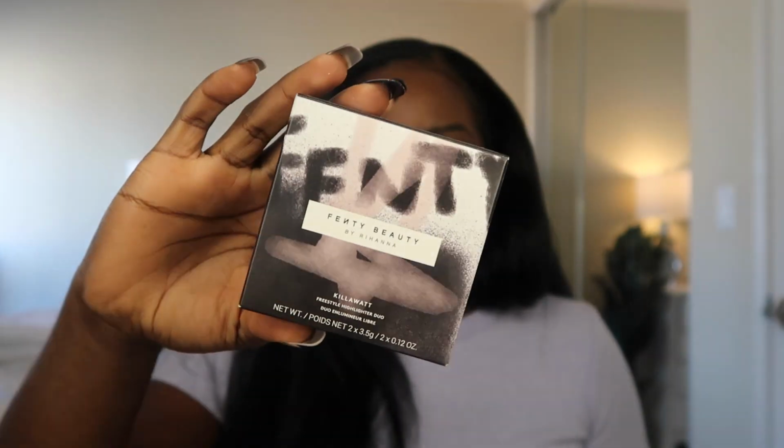Okay, next we have the Kilowatt. So this is a highlighter trio. It's a freestyle highlighter duo. I think I've started to see these at TJ Maxx, but there's nothing wrong with that. Working in the beauty industry, it's just another retailer to get your product into, you guys. Don't be scared of TJ Maxx.